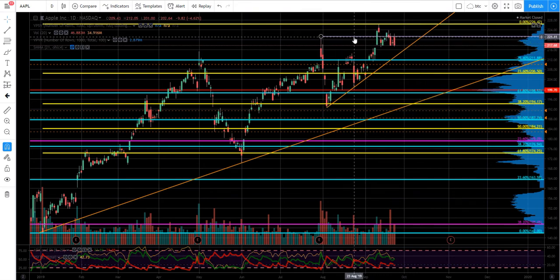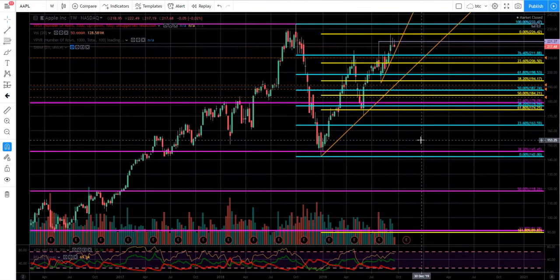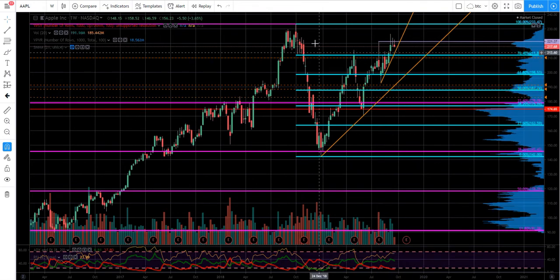Let's go ahead and I'll leave that one on. This is probably a mess on the weekly. It's not too bad. Alright, so this is Apple on the weekly. The pinks are all-time low to all-time high. We see that test down in December, down to 38.2 at 145. Since then, higher lows, higher highs into price.